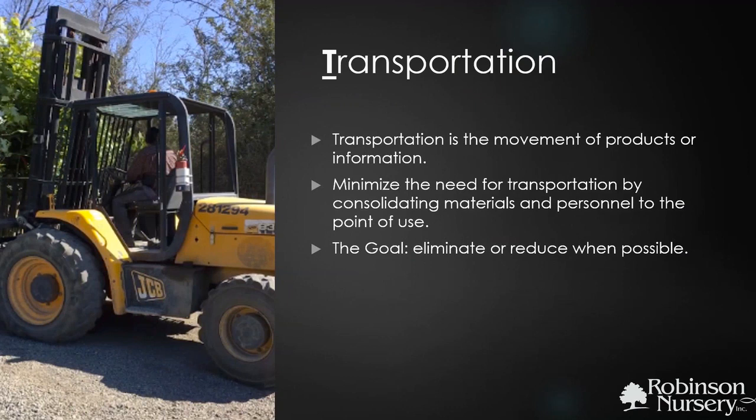Transportation is the movement of products or information. At Robinson Nursery, we strive to minimize the need for transportation wherever possible by consolidating materials and personnel to the point of use. Transportation can be a necessity, but remember, the goal is to eliminate or reduce whenever possible.